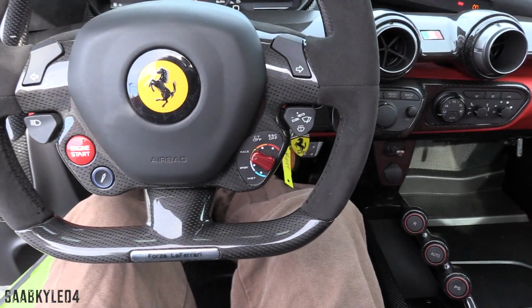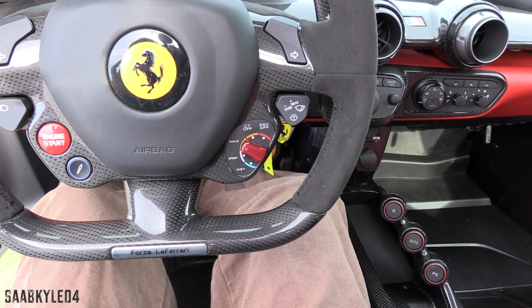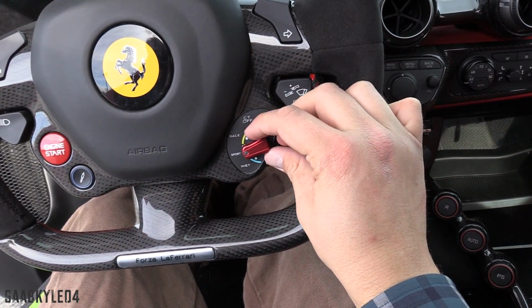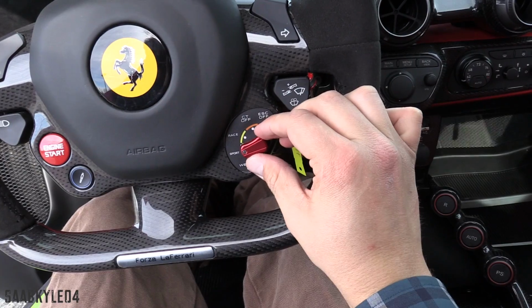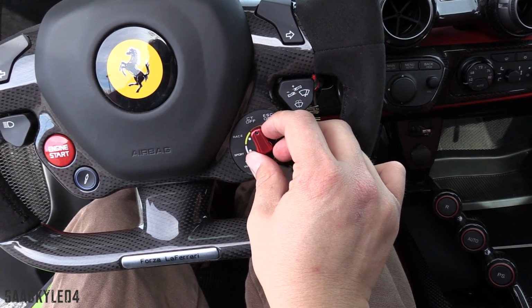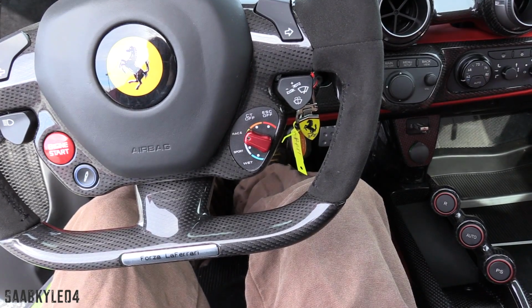As with Ferraris of the past, the Manettino automatically adjusts the transmission shift protocols, adaptive magnetorheological dampers, electronic differential, and F1 track stability system. In the highest sport settings, the driver has more control and less intervention from the electronic systems, while it's the opposite for comfort and wet settings.